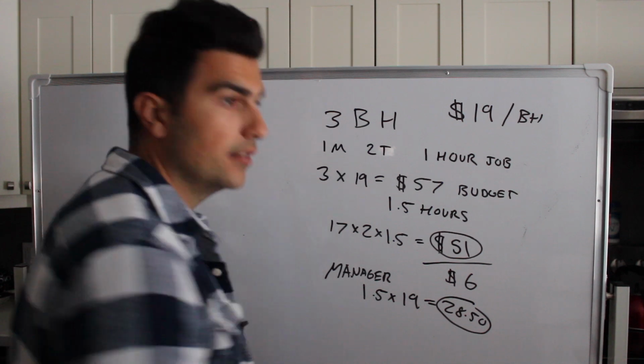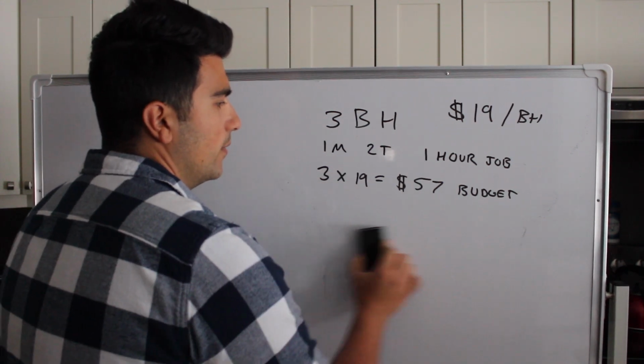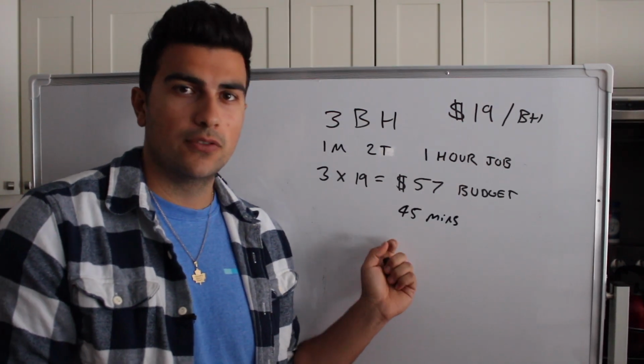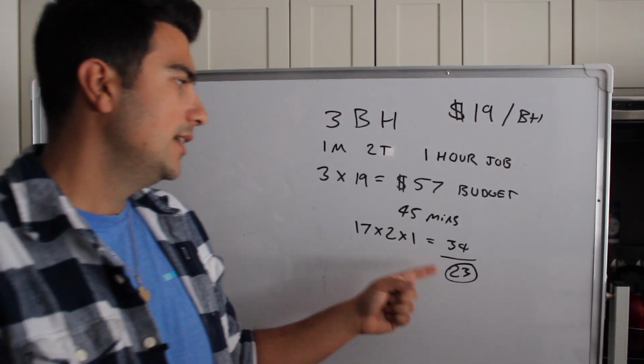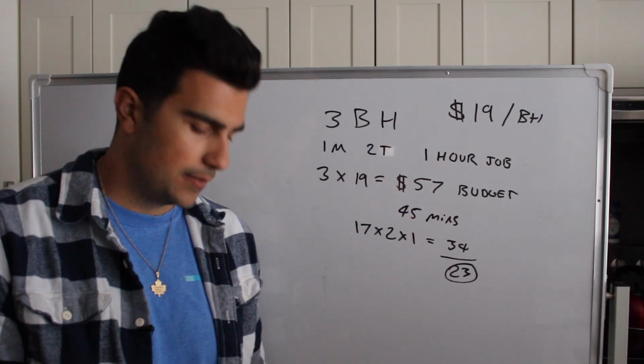As long as the customer's happy, the job is safe and being within reason, that's totally fine. But here's where the actual perks get in. Because what if, instead of doing that job in 1.5 hours, you did it in 45 minutes? I'm not gonna pay the technicians or the managers for 45 minutes. I'm actually still gonna pay them for the whole hour. So the manager makes 23 bucks for that job, but he didn't actually work the full hour, which means he gets an extra 15 minutes of paid time. So this is where it gets interesting.